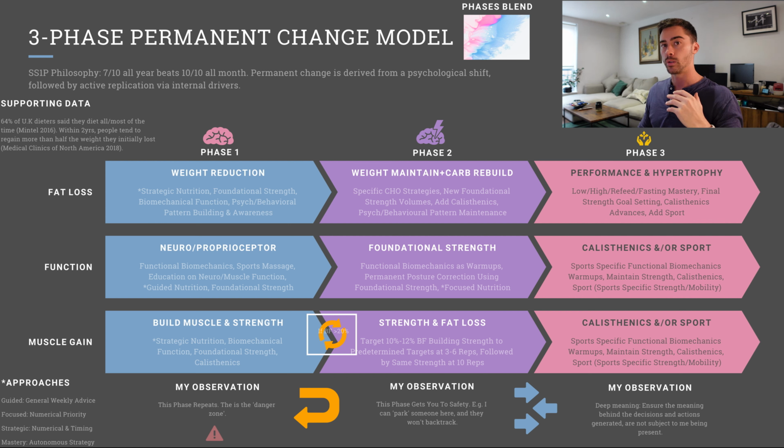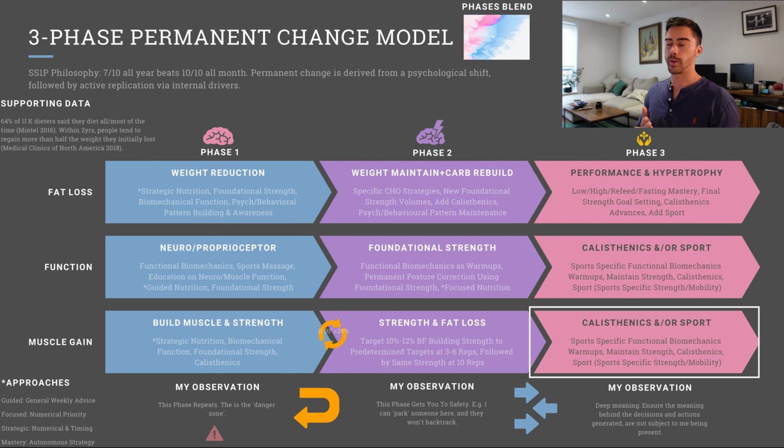If I get someone who's 25% body fat, I'm going to swap those over. So I'm going to do strength and fat loss. I'm going to say, right, you're 25% body fat, I need to get you down to sub 15% most likely. Whilst we're doing that, I want you to build as much strength as possible. And then once you're down at, let's say, 13% body fat, we're going to add in carbohydrates and start building more muscle as the second phase. So in the case of muscle building, those phases will change around based on someone's starting body fat percentage.